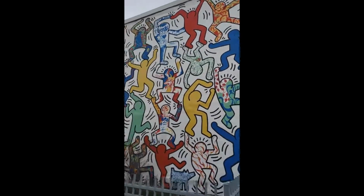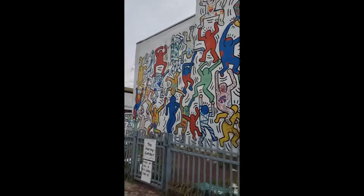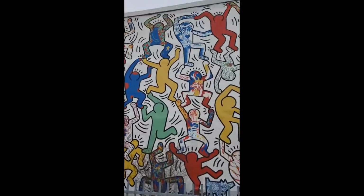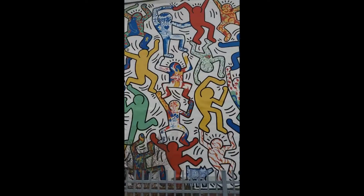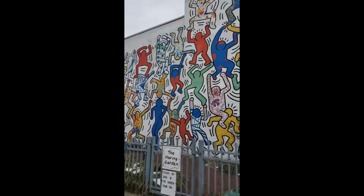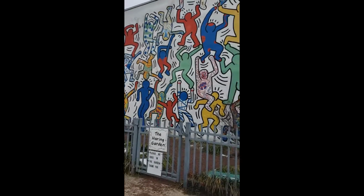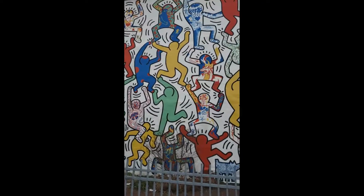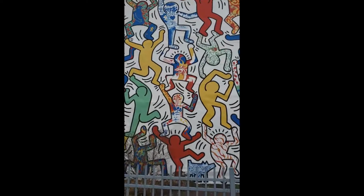So the groups that were involved, this was painted during a 3-day workshop, September 1st, 2nd, and 3rd of 1987. It was a pro bono collaboration between Keith Haring, City Kids in New York City, and Brandywine Workshop, as well as City Kids Philadelphia. There were 14 high school students that assisted Keith Haring, as well as some local artists that also assisted. Now, interesting, this is the only public mural of Keith Haring's that remains in its original location from when he painted it.